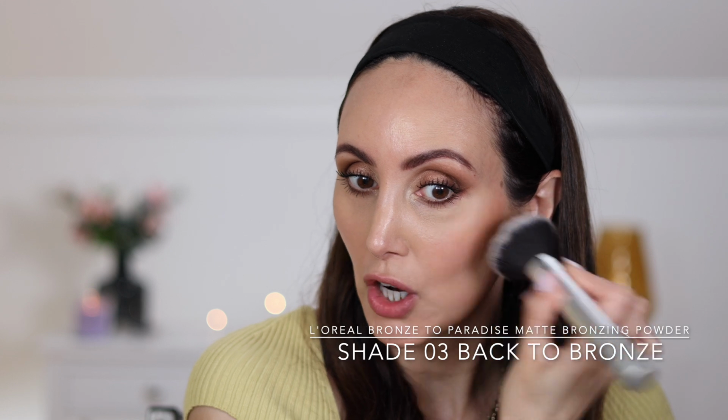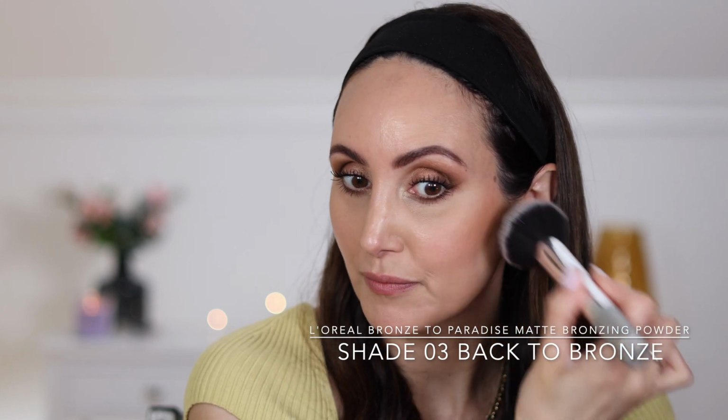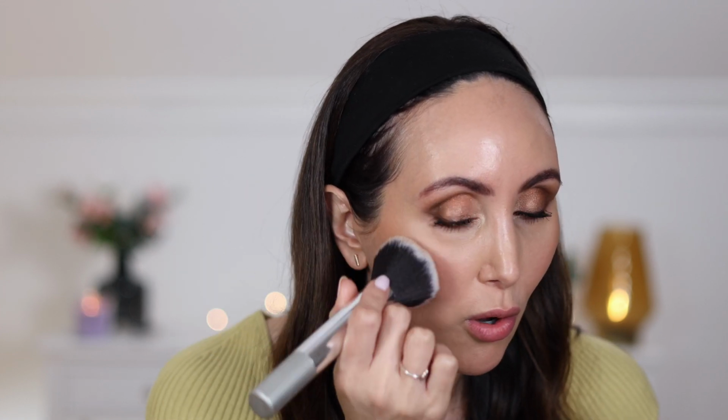I've been quite enjoying powder bronzers, powder products in general, actually. It's quite a lot more pigmented than it looks in the pan. And it comes out on me a lot warmer as well, which I am okay with because I don't mind my bronzers being warm. That's what a bronzer is supposed to be at the end of the day. Supposed to bring warmth to your face, and it's very buildable. I mean, it's not mind-blowing, but it's a really, really nice everyday bronzer.